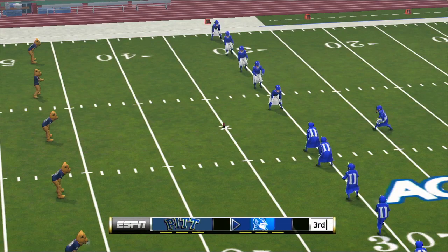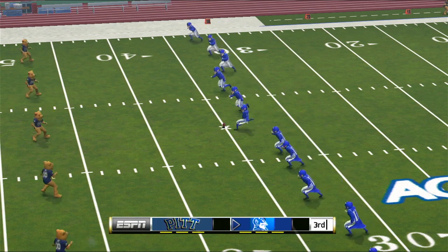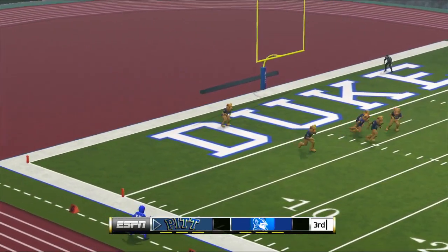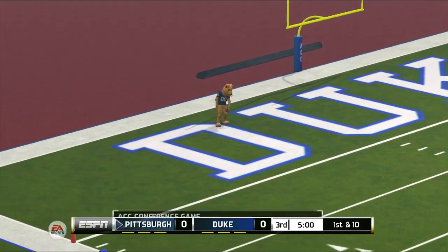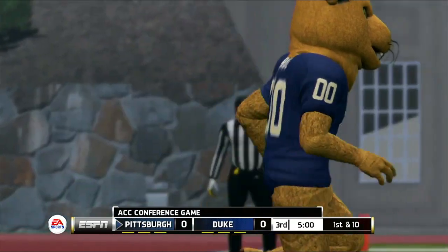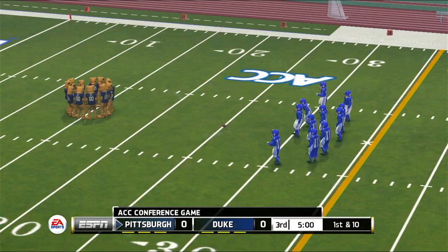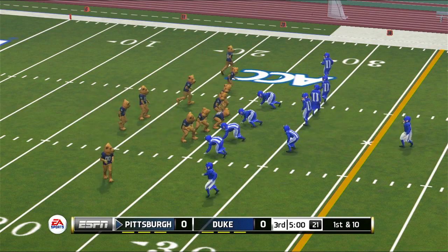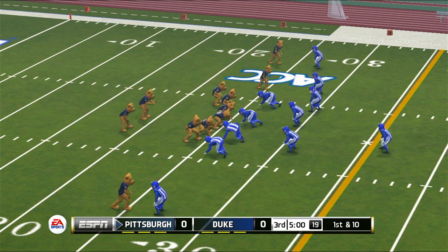Great first half and a tight ball game. And we're set to start quarter number three. Nice kick, plenty of distance. This one's going to be down in the end zone for a touchback. Now's when you start to approach each drive thinking that if you take the lead, then the momentum you gain feels that much more powerful.